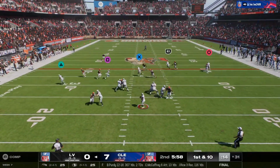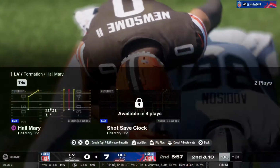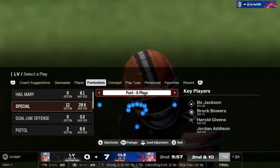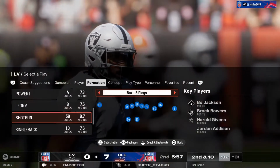Penix now. Won't make the play on that one. It hits the deck, incomplete. Jordan Addison, the intended target. So it's second down coming up.